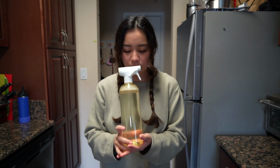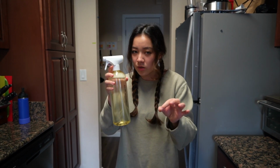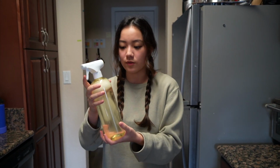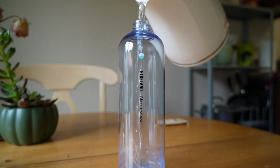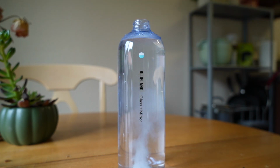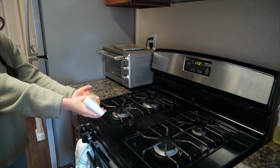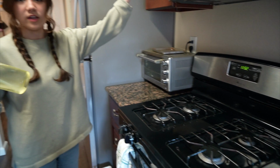Blue Land is just wonderful because they cut down your use of single-use plastics. You get this bottle and then you buy $2 tablets that dissolve in here. So you don't have to keep rebuying the same plastic bottles over and over again. You just reuse this one. You just fill up the bottle with some warm or hot water, drop in the tablet, and then once it's fully dissolved, you put the lid on. And you don't have to shake it or anything. It dissolves so easily. This is made with no ammonia, parabens. It's all vegan and cruelty-free.